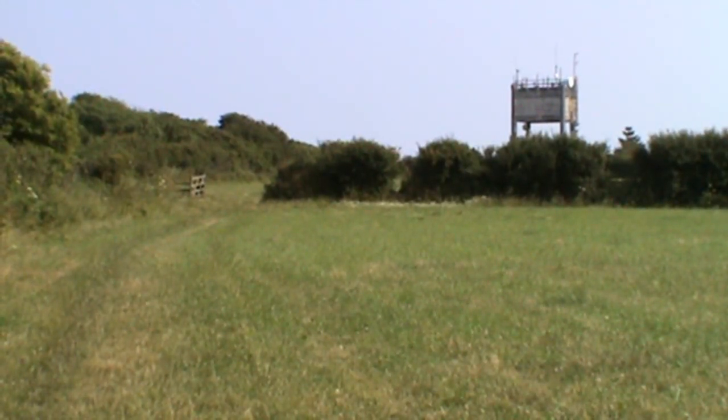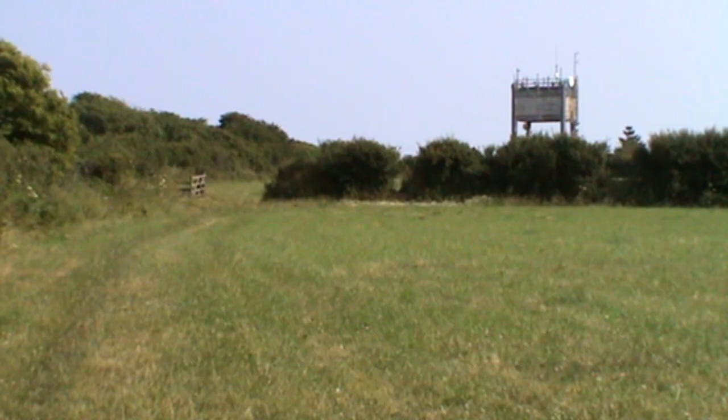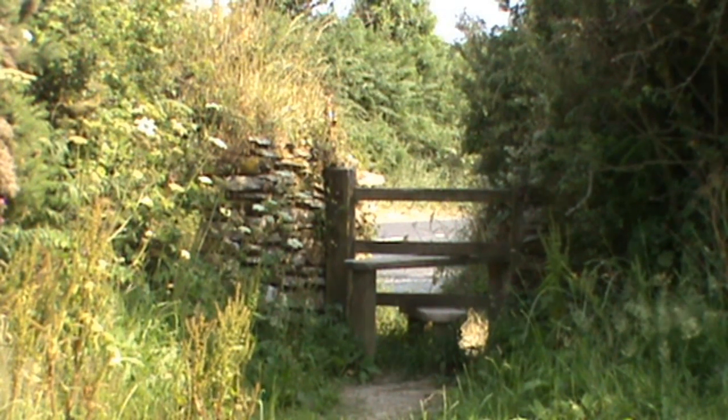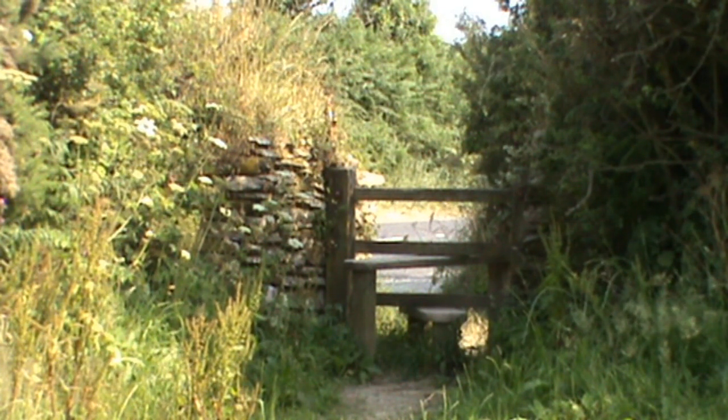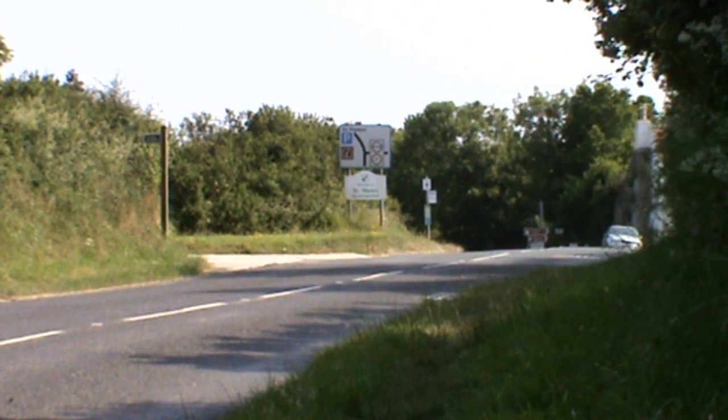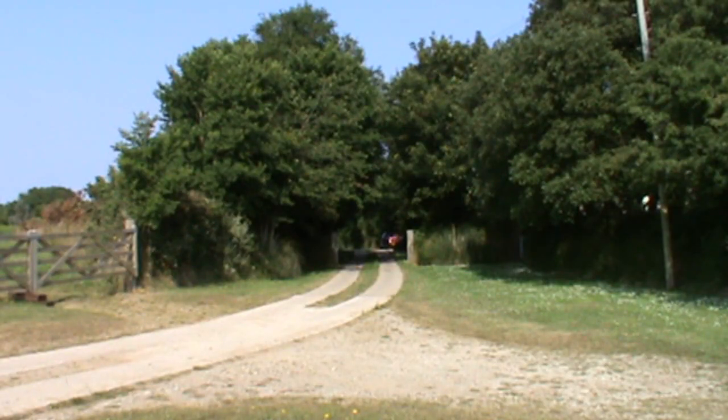We see like a tower or something in front of us. We make our way to the water tower. Just to the left-hand side of there, we've got our stile. We walk onto the road and turn right. As soon as you make your way onto the road, you'll see the sign for St Mawes. We turn left just before that, public footpath sign on the left-hand side of your picture. So we're following the track forward now, between the gate posts, house on our right-hand side.